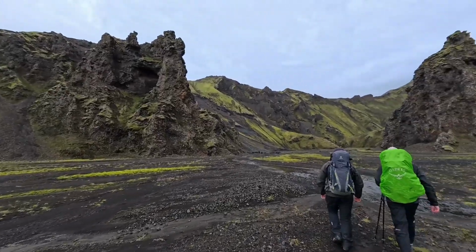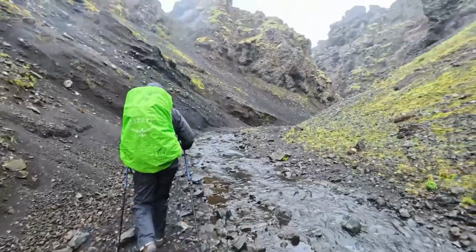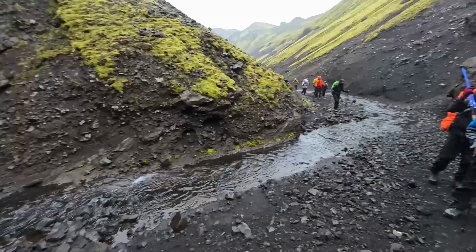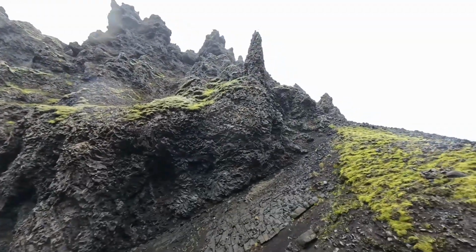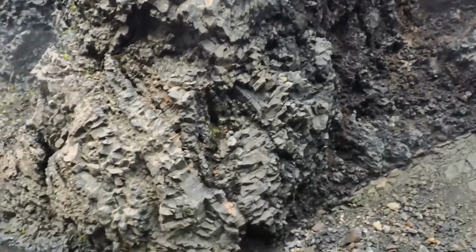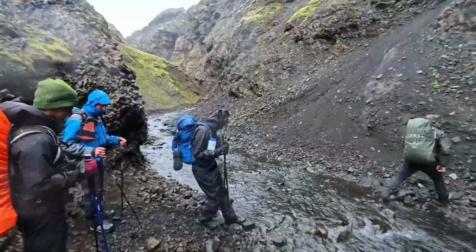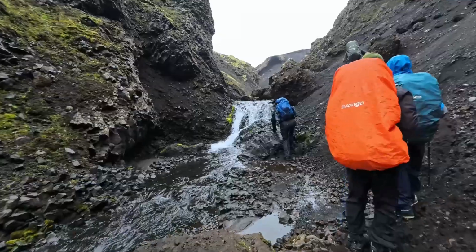This is Troll Canyon, or the Canyon of Trolls or Hidden People. In Icelandic troll folklore, trolls turn to stone if exposed to sunlight, which is why many natural rock formations in Iceland are said to be petrified trolls.